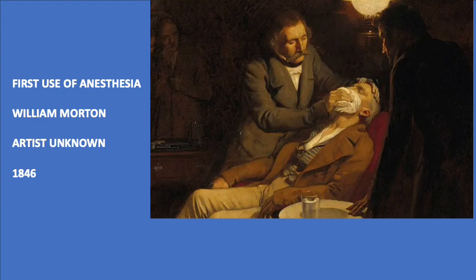Anesthesia at last. This painting shows Morton, a dentist, extracting a tooth. He's using ether in what is regarded as the first use of surgical anesthesia. Just a few days later at Mass General, Morton provided anesthesia to a patient having a tumor removed from his throat.